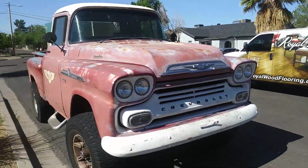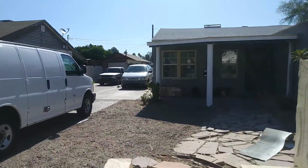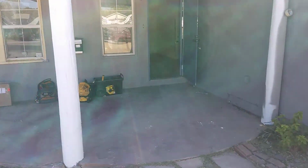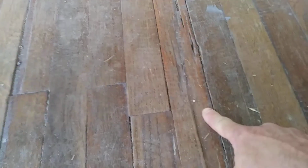Yes, it is. So let's go ahead and go inside and take a look at the project we are working on today. We are doing a sanding and refinishing of the original wood floors. Probably remove and replace about 4 to 5 planks. And here it is, beautiful wood floor. So these are the planks we'll be replacing. Termite damage, broken. And this is the kitchen right here.